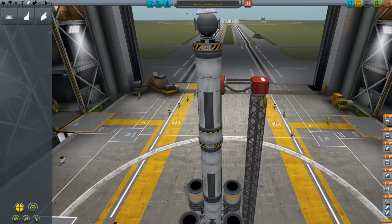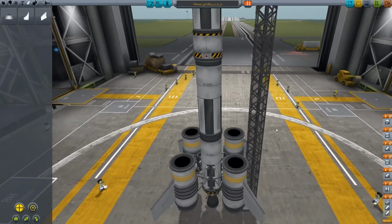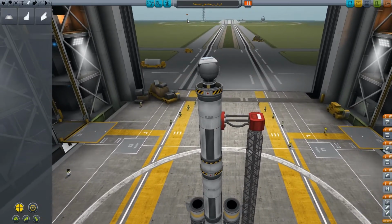Okay, guys, welcome back to our, hopefully, Minmus probe. This is the Venus Probe version 2.